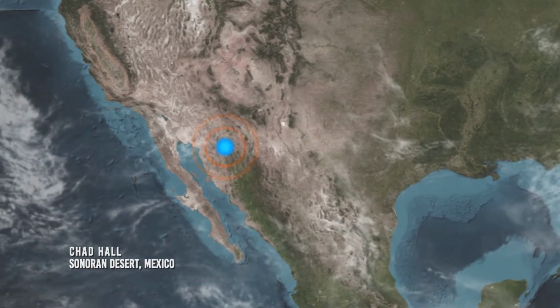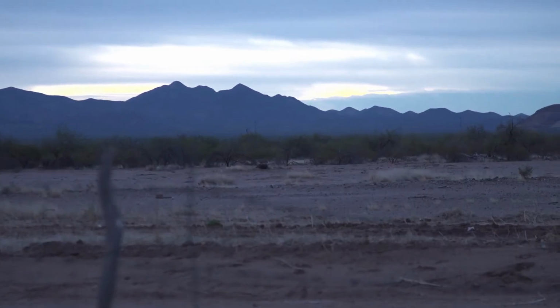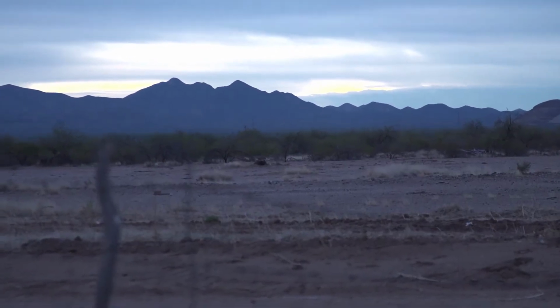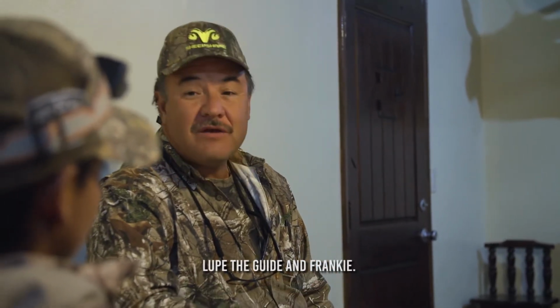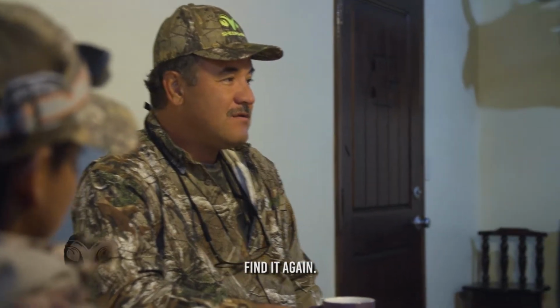The sun is rising over Mexico, and Chad Hall is meeting with his guide Jorge to settle on a game plan. Today we are going to try to find a ram on the north side of the mountain. Lupe, the guy, and Frankie found a ram. Yeah, 2 days ago, and we are going to try to find it again. Okay. You found a ram?